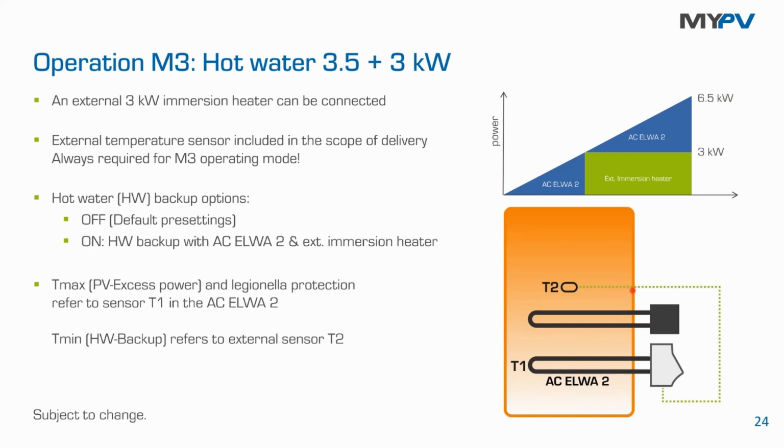In this mode, both immersion heaters need to be installed in the same tank, and the external temperature sensor needs to be used every time, and it needs to be installed above these two immersion heaters. Otherwise, it would not measure useful values. The option for boost backup is now either off, as the default setting is, or on, and when it's on, it means that both immersion heaters are used with maximum power, because the goal is to achieve your minimum comfort temperature as fast as possible.